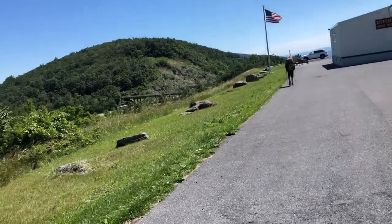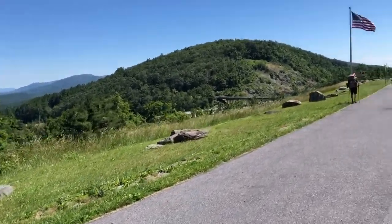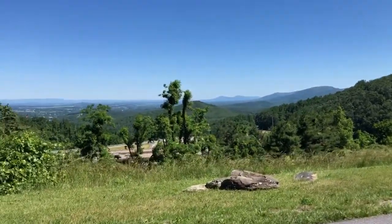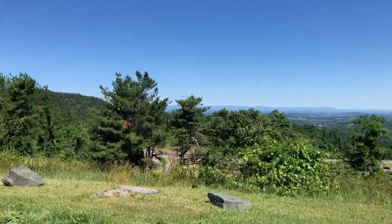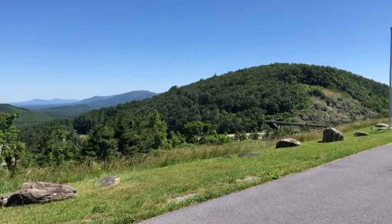We got an interstate down here. 64 maybe, I can't remember now the number. But nice view off the top up here. Kind of a big climb up here though. But we're here. So we're gonna sit down and rest a little bit.